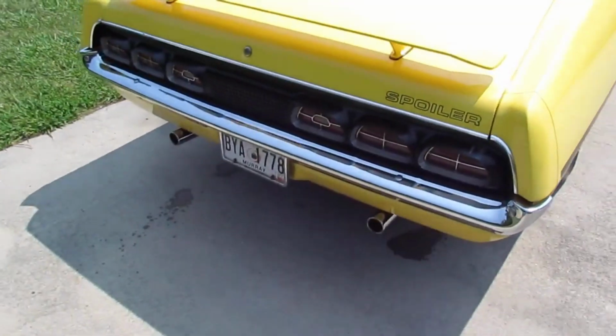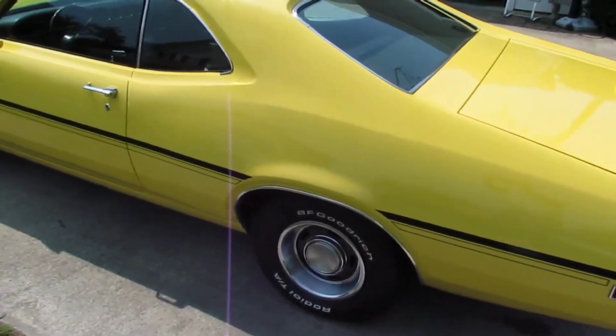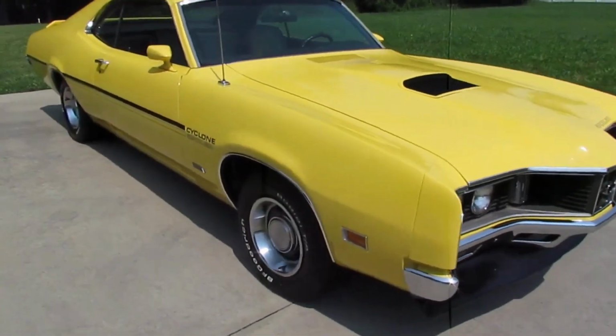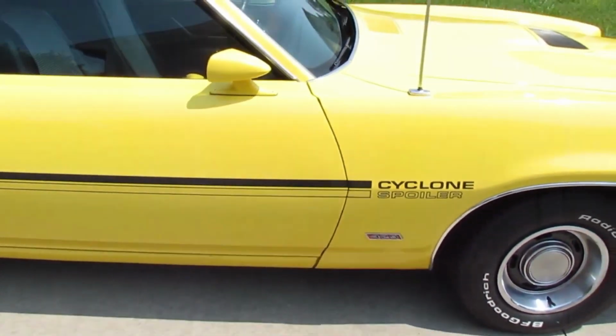Wild grille, massive spoiler. Ford's forgotten kin outran its pony siblings. Just 1,631 made. Mercury's muscle peak before the brand faded. Buried by flashier Fords, this Cyclone's stormy tale deserves a comeback, tearing up tracks with retro flair.